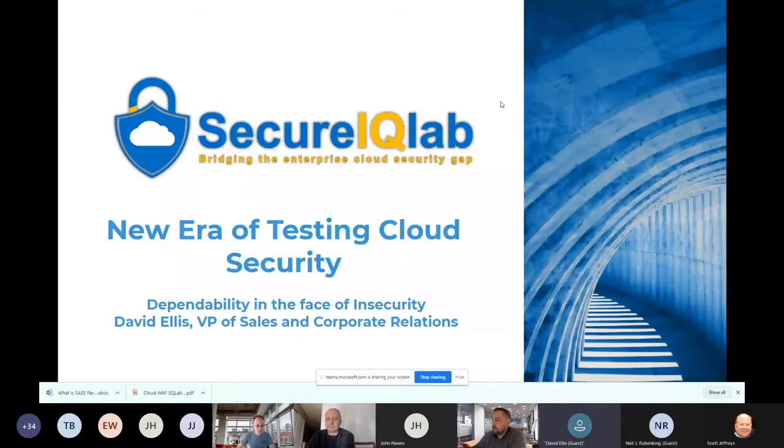So I'm with Secure IQ Lab. We are a cloud security validation laboratory. And in discussing the new era of testing cloud security, I think it's important to step back a little bit and look at some of the forces or the drivers for moving to the cloud and the security challenges that contribute to the cloud security gap that we're seeing.